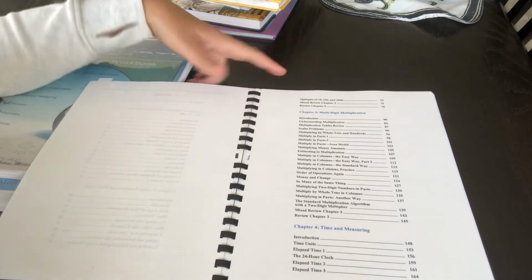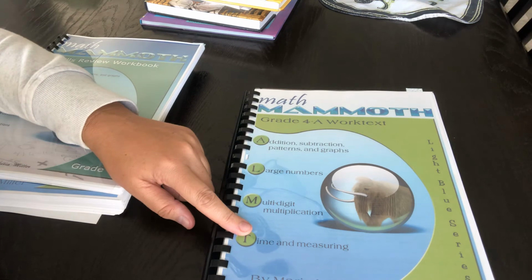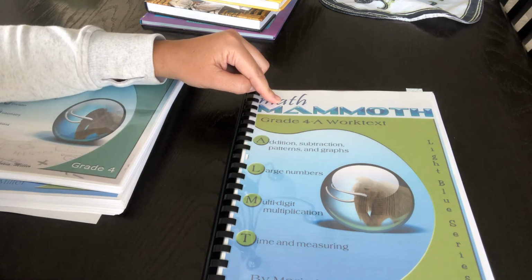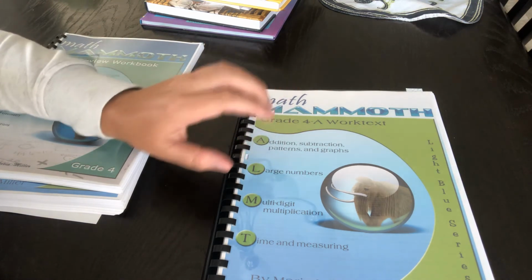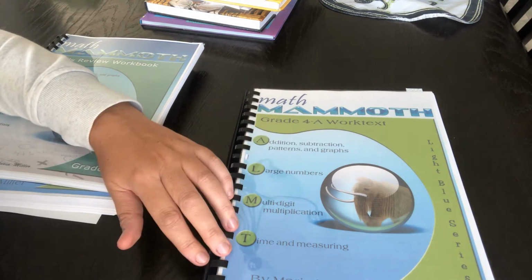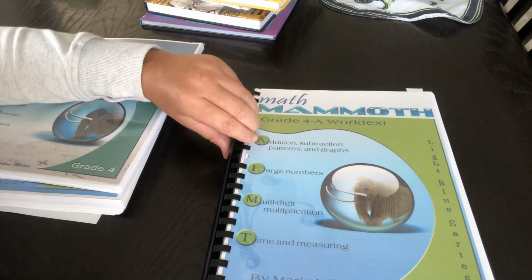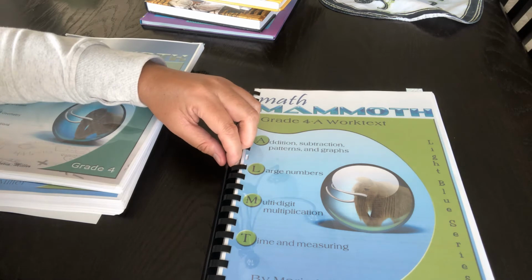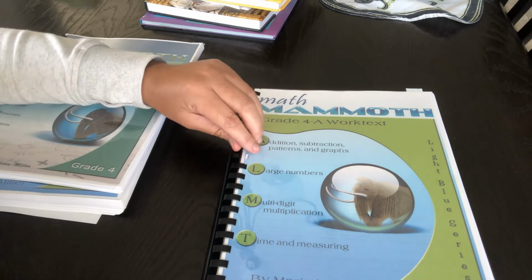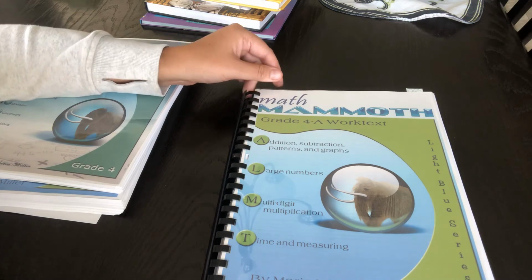So anyway, Math Mammoth is a conceptual math program versus a procedural math program. Conceptual math programs seek to establish why the math works. Procedural math programs establish how to do the math. Both things are good. One is not better than the other, but I just feel like my kids are probably needing a more challenging math program and something that is a little bit more conceptual. So we're going to transition over from a spiral program to a mastery program and from a procedural program to a conceptual program this year.